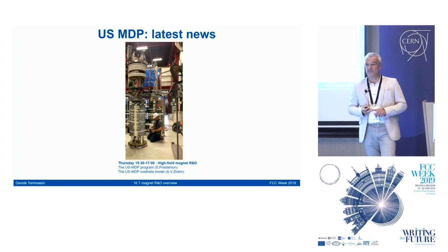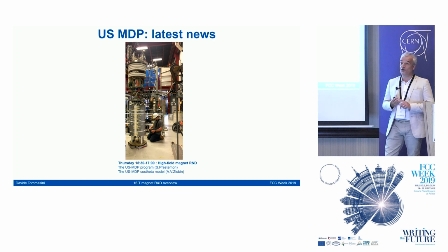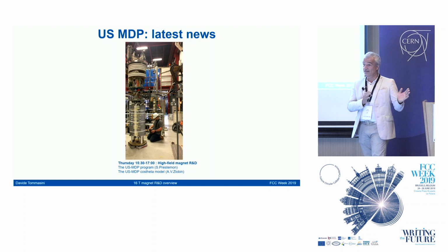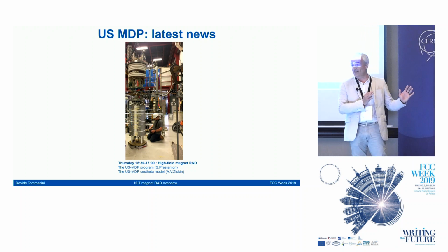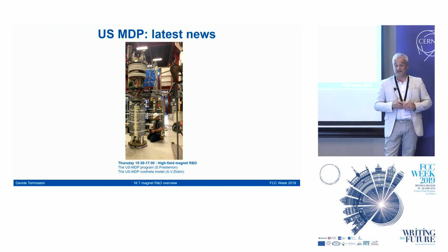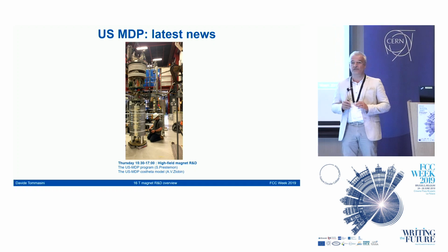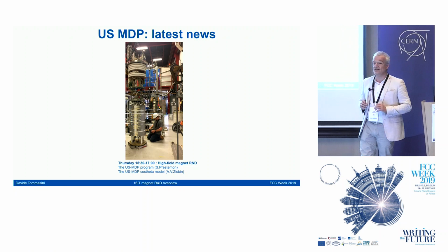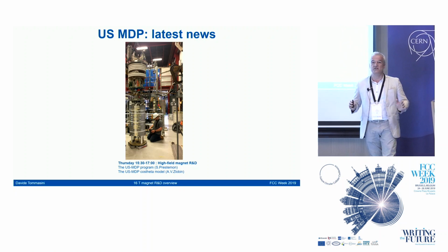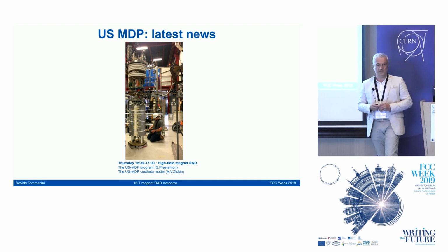The magnet made a thermocycle, and then, as it was stopped at 4.5 Tesla for mechanical reasons in some way, it was retested at 4.5 Tesla. Until 14 Tesla, it did not quench. So the magnet exceeded 14 Tesla.